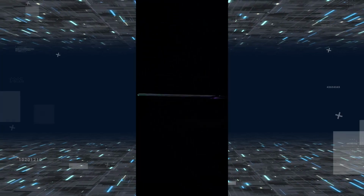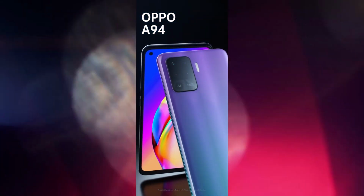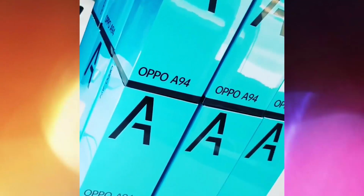The Oppo A94 is also powered by the Helio P95 SoC and packs a 6.43-inch Full HD Plus AMOLED screen like its predecessor, the Oppo A93, but it runs Android 11 based on ColorOS 11.1 out of the box. The A94 has 8 gigs of RAM and 128 gigs of storage on board, although it also comes with a microSD card slot for storage expansion.